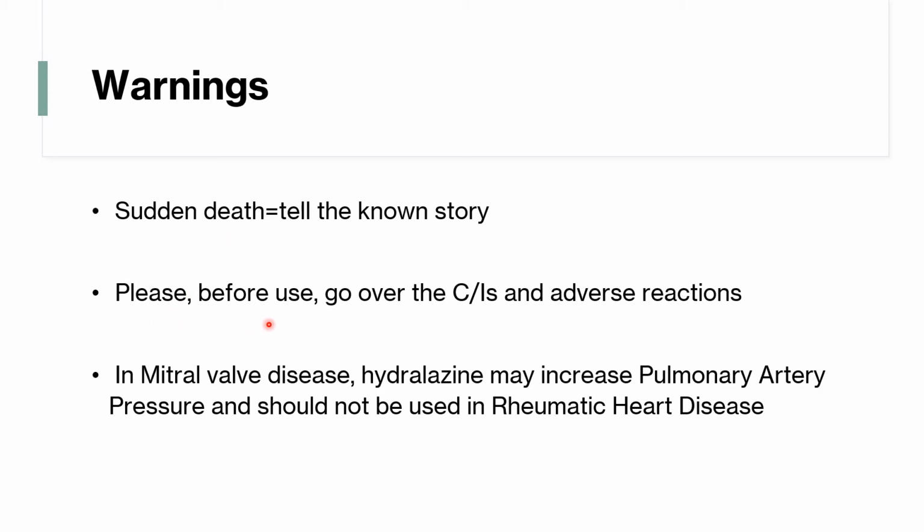Please, before you use hydralazine, go over the contraindications that I've listed and the adverse reactions that have not yet been listed here, but you are going to reach very soon. In mitral valve disease, hydralazine can give us serious trouble. And what is that? It may increase pulmonary artery pressure, and it should not be used in rheumatic heart disease.